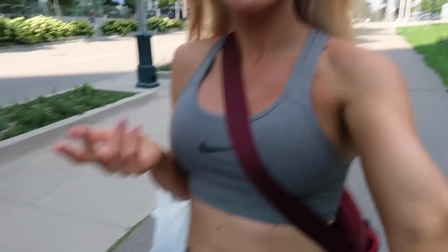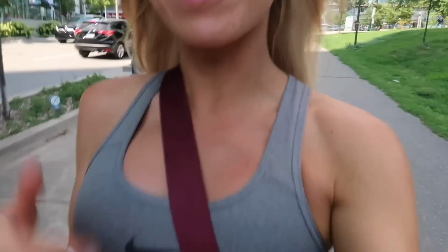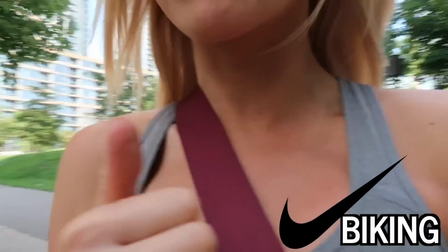Bike ride is all done. We got some snacks now, and this supported me the entire time, sweat wicking. If you want to look like a sporty spice, this is the bra. Thumbs up, approved for your bike riding needs.